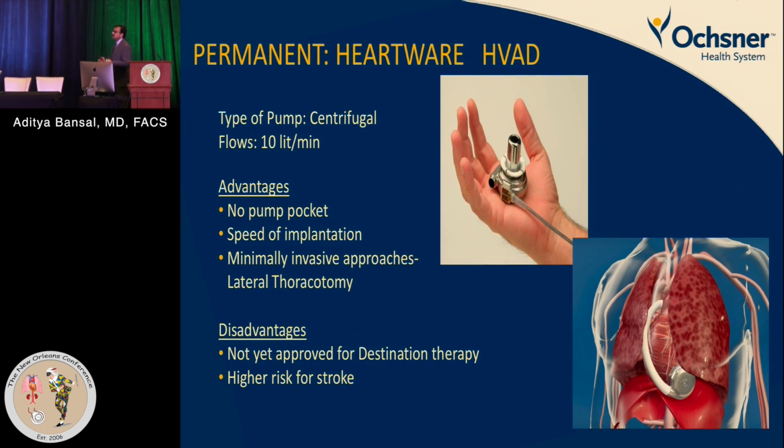The speed of implantation, we were able to shave off at least 20 minutes off the operating room time. Not that it resulted in doing another case, but it was much easier, with less chest tube placement, because we always used to put in a chest tube when we had created a pump pocket. So less chances of bleeding, less chances of infection. So it was novel. Minimally invasive technology is possible using this. How? We're using lateral thoracotomy.